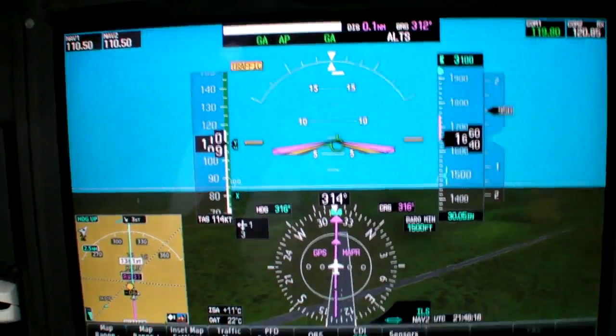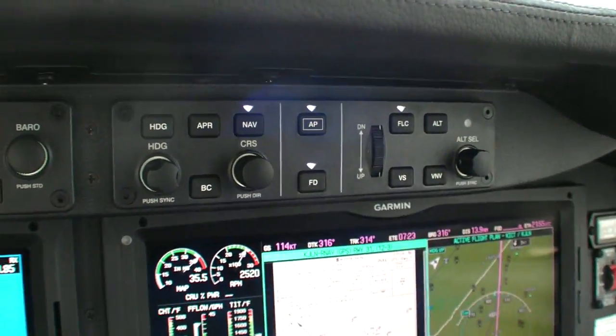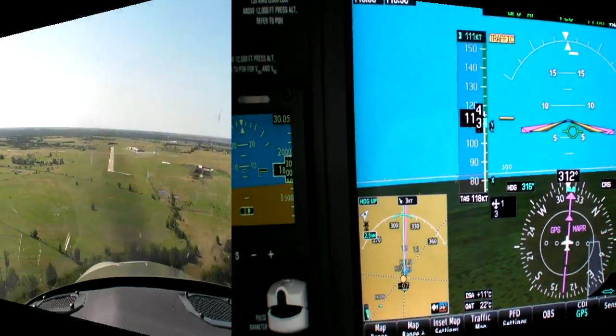And then I'm just going to go nav mode, and I'm going to go flight level change. And looky there, I'm at VY. I'm just going to leave it right there. 6160 Juliet to runway 31.